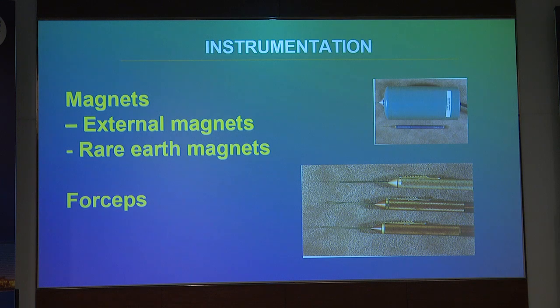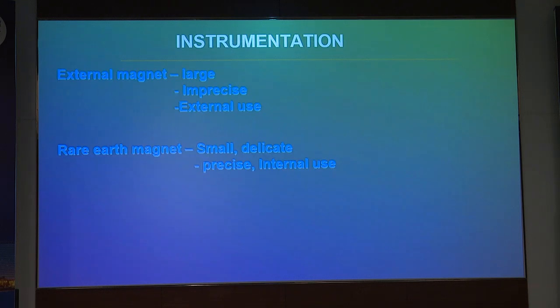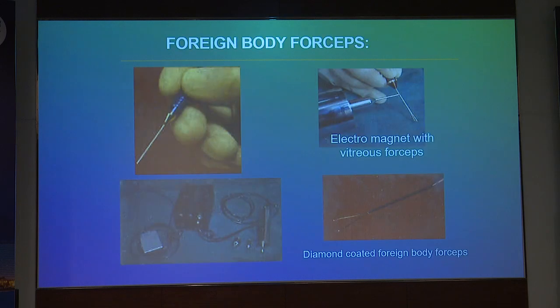This is just to show a pencil magnet, a rare earth magnet, and also the one made by Grasshopper, which is like a pencil. When you press, the magnet will come for smaller intraocular foreign bodies. The rare earth magnet is small, delicate, for precise internal use, and we also use the giant magnet. Maybe Mohan remembers, when I worked with his father, we used the giant magnet. If you don't remove the metal things, the entire speculum, everything will come with the magnet.